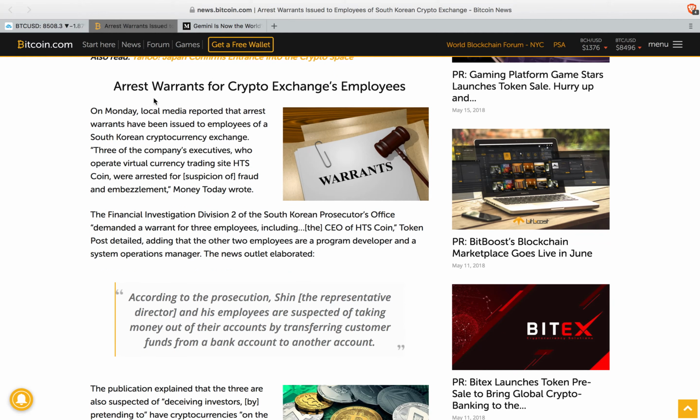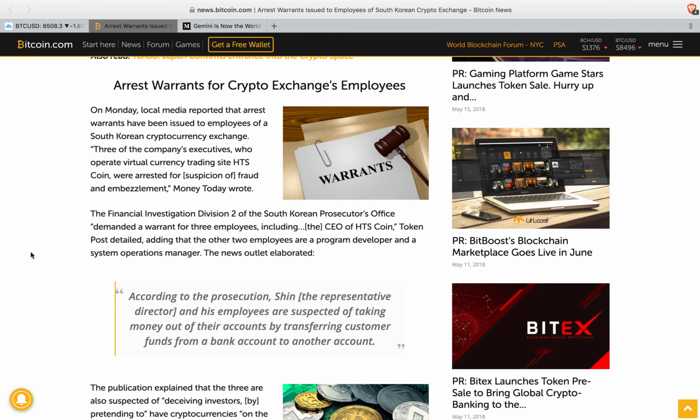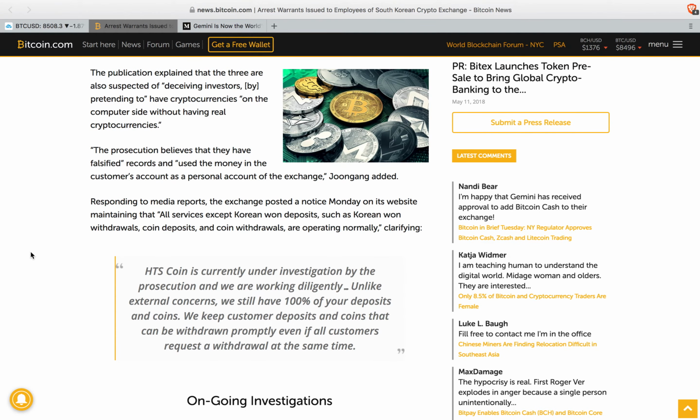And stuff like this also kind of warrants the need for decentralized exchanges, even though that has issues all in itself, right? In terms of usability, are people going to really switch over from centralized exchanges to decentralized exchanges? Because if you've used EtherDelta, you know how much of a pain in the butt it is to use, and getting regular everyday people to switch over to something like that is going to be very, very difficult.